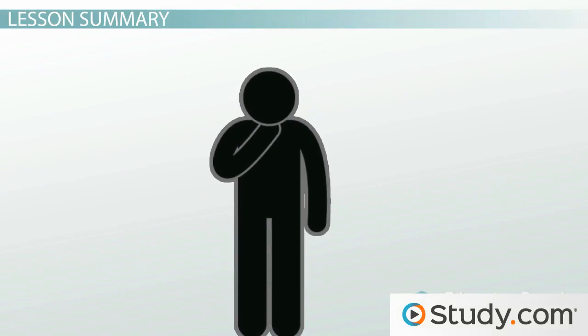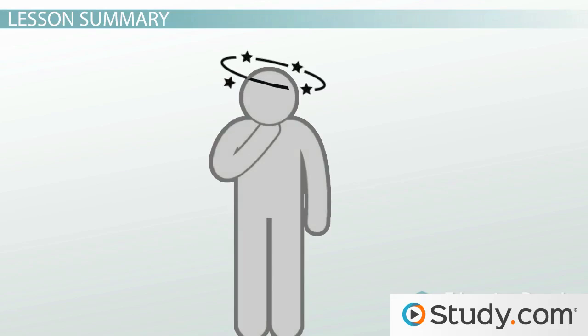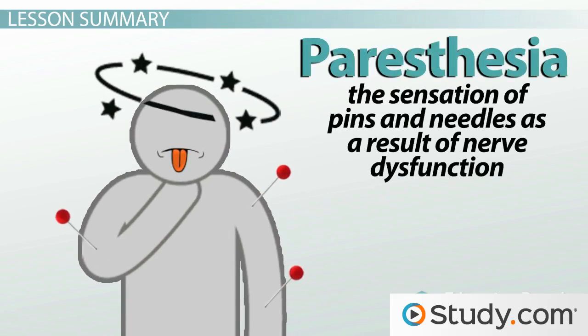On physical examination, a person with pernicious anemia may have paleness of the skin, weakness, and a red, thick, and sore tongue, as well as paresthesia, the sensation of pins and needles as a result of nerve dysfunction.